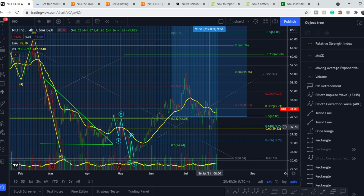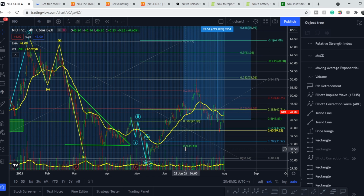And basically it happened to the tick. We hit this level, and congratulations to all of you who took this trade. And I have to say that I made several forecasts for this ticker, and the main accumulation points was at the level below $34.44, and next one was at the level of $42.85, and the latest one was at the level of around $39.